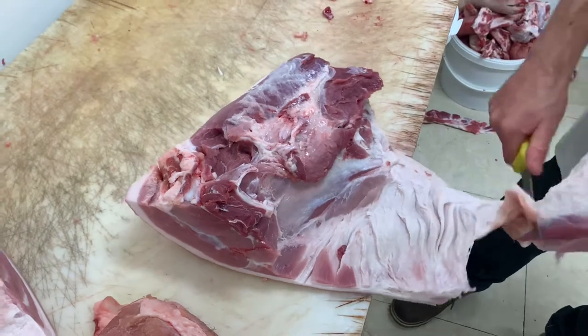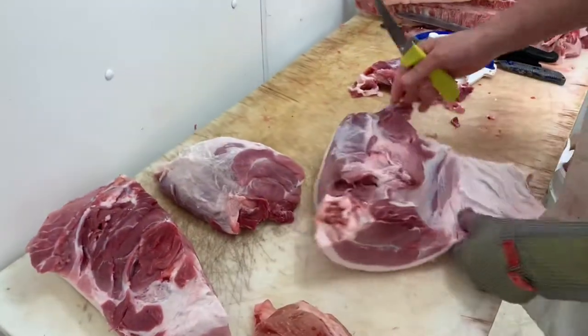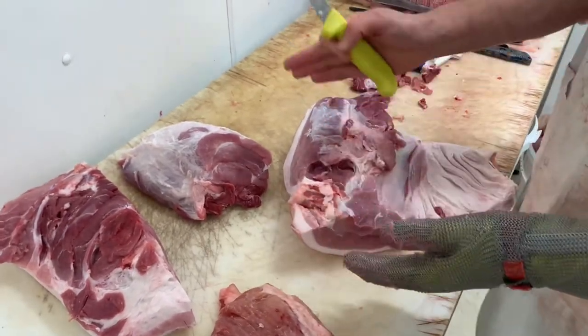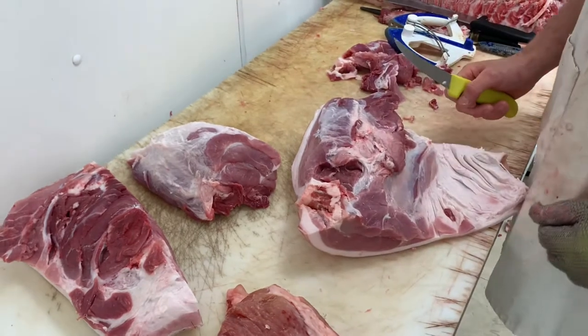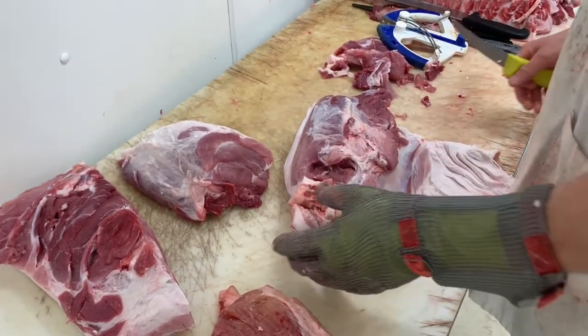And then that will just get trimmed up and become another ham joint when it goes down into the brine solution. And the rest of this leg, we'll probably get half of it will be ham joints. And the other half, we're just going to mince and dice.